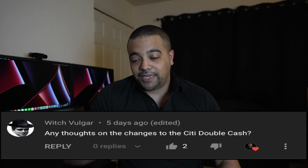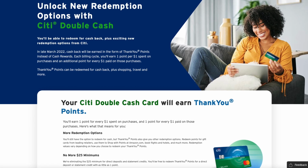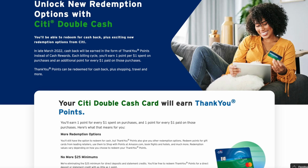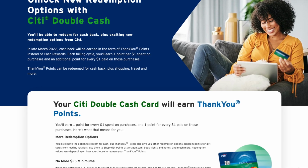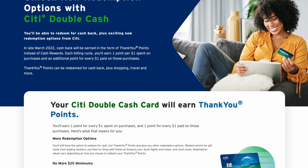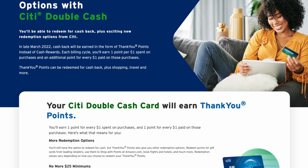Any thoughts on the changes to the Citi Double Cash? So for people who are unfamiliar, the Citi Double Cash is their 2% card. It originally just got 2% cash back, and now they've changed it so it earns Thank You points. Now you could think of it like Ultimate Rewards points, right? It's 2% in Thank You points, but you can still cash them out for cash back if you wanted, at 1 cent per point. So if you like cash back, nothing changes.